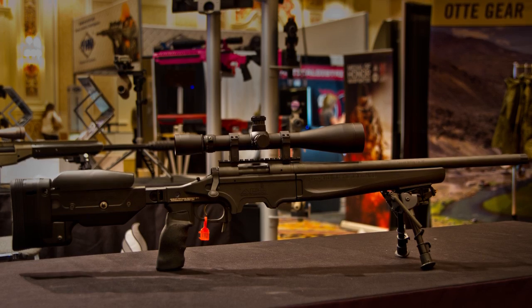Their Super Sport chassis for the Remington 700 short action was really exciting for me because of the low price point. This system starts at $995. And for that, you get a fixed stock. It's an adjustable cheek, but there's no folding system or anything of that nature.